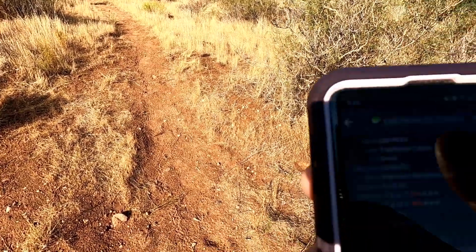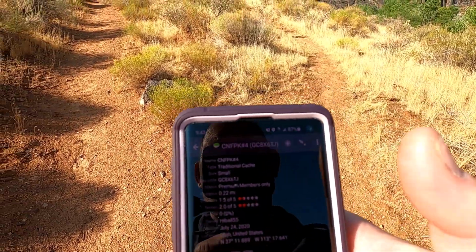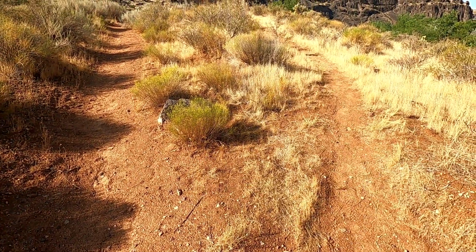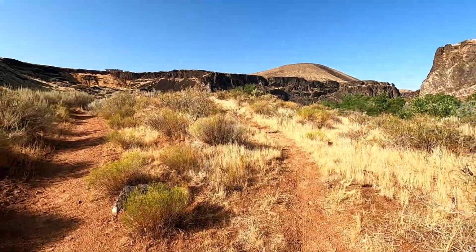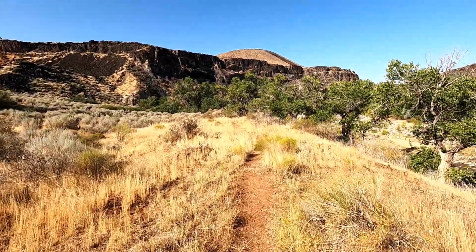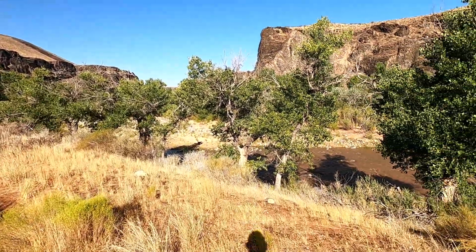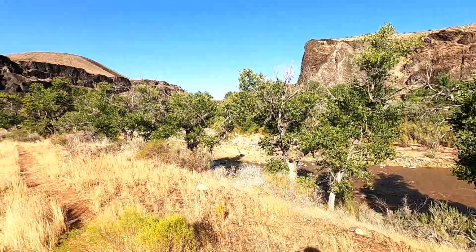So hopefully I can be able to find that cache. So let's go and find it. So I'm hiking down this trail here, the Virgin River Trail here. And you can see the river down there.